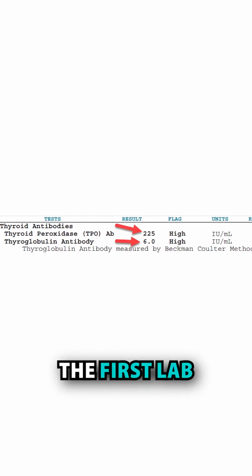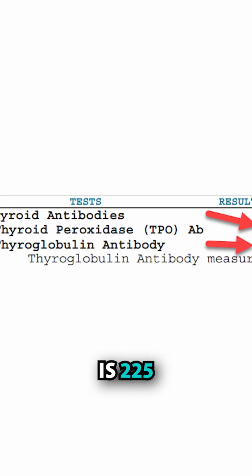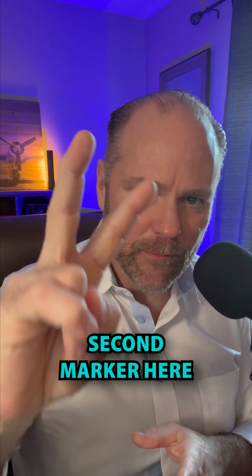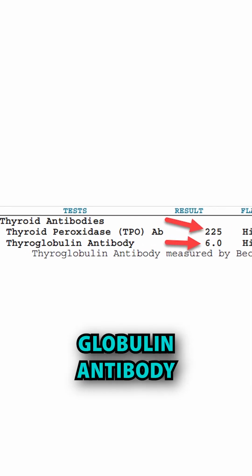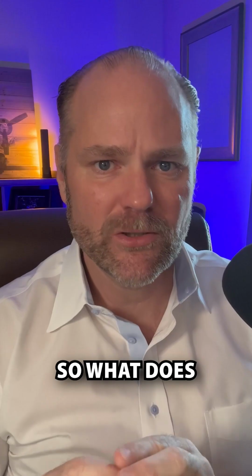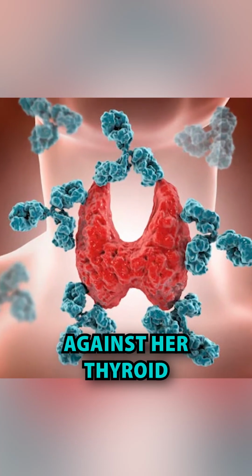So let me show you right here. The first lab right here, you're going to see thyroid peroxidase. Now you see her number here is 225. We want that to be less than 34. Then there's a second marker here that we also check at the same time, which is called thyroglobulin antibody. And you can see here, hers is 6, and we want this to be less than 0.9. So what does this indicate? This indicates that this client has an autoimmune disease against her thyroid.